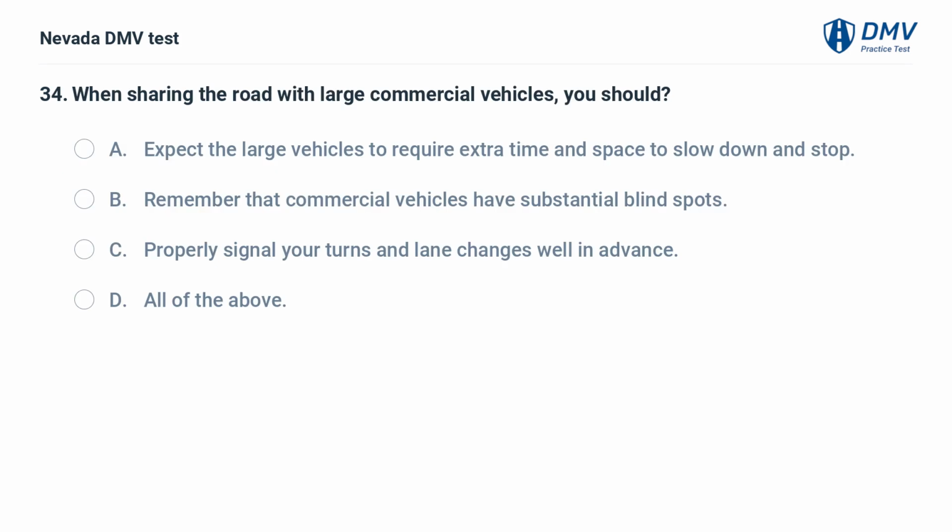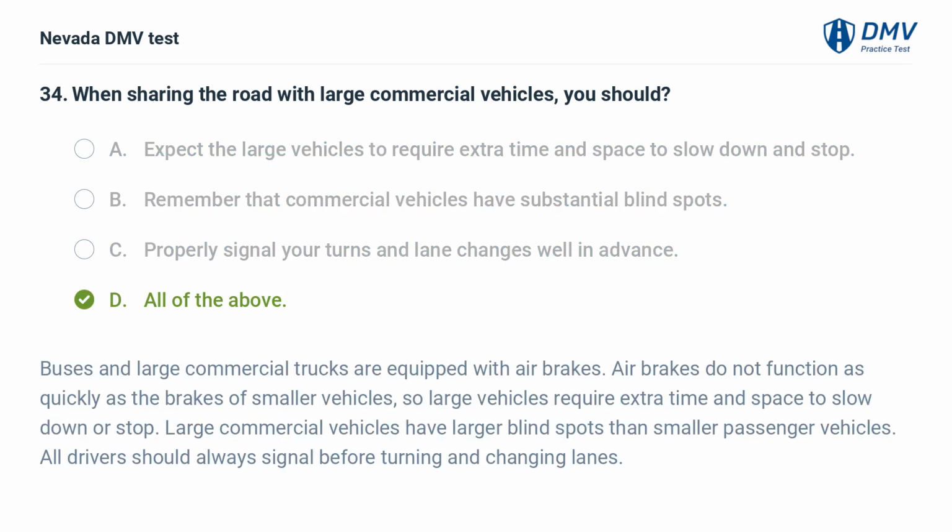When sharing the road with large commercial vehicles, you should A. Expect the large vehicles to require extra time and space to slow down and stop. B. Remember that commercial vehicles have substantial blind spots. C. Properly signal your turns and lane changes well in advance. D. All of the above.